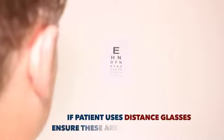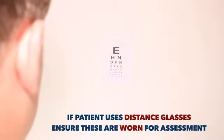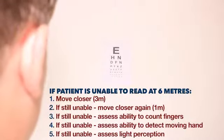I'd now like to assess your visual acuity. Do you usually wear glasses, Robert? No. Okay. If you could cover one eye with the palm of that hand, and starting at the top, I'd like you to read down as far as you can on the Snellen chart in front of you.